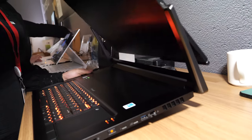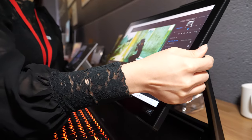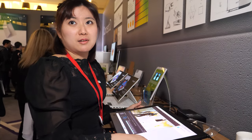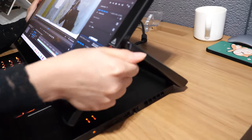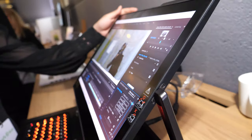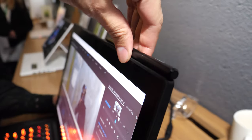And the hinge is stable, it will never break? No, it will never break. We have passed the test, you can do it like a million times. That's a lot of times. For the hinge, yes. It will not get weak after like 500,000 times. It will stay strong like this. And this time it comes with the pen.